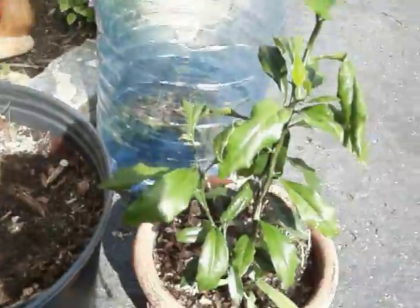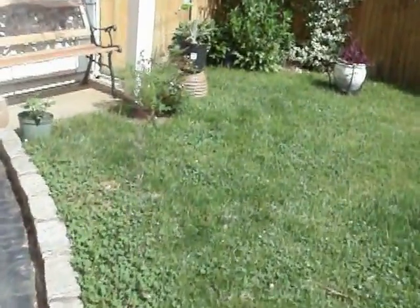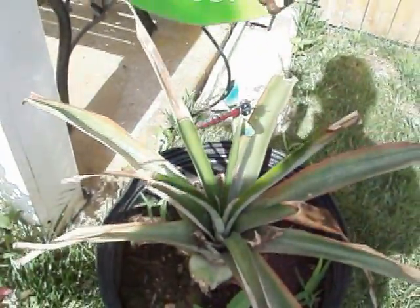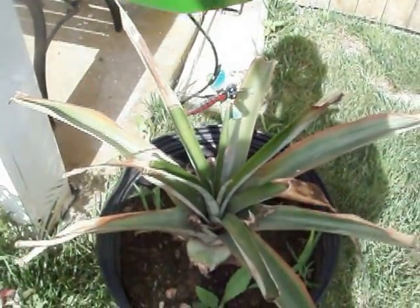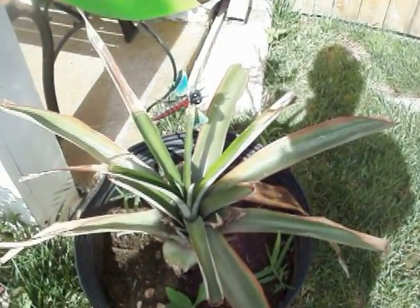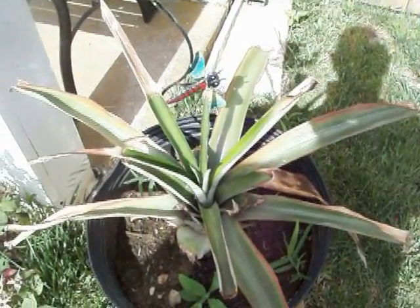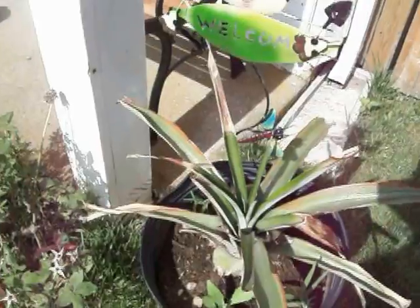So, alright, I'll come over here. I have a pineapple. I've been growing this. This is 3 summers now. It should be bigger. It hasn't produced a fruit yet. I understand that it's supposed to produce a fruit in like 18 to 24 months, and so far I haven't received anything. And that's that.